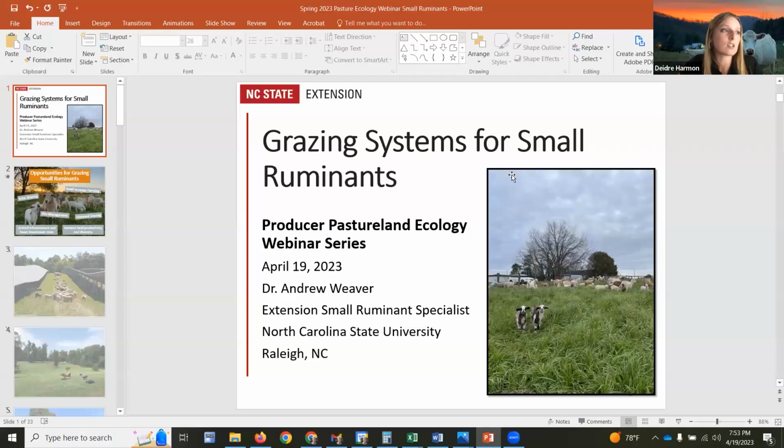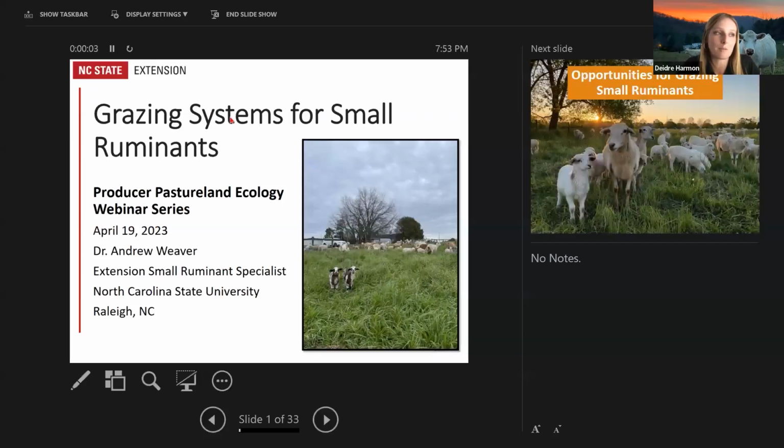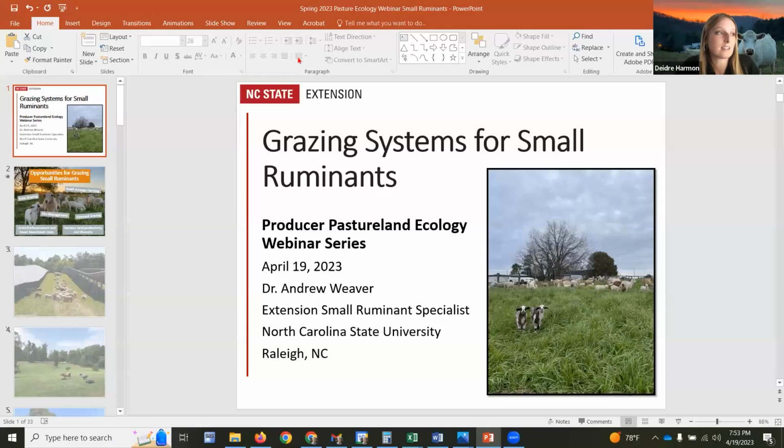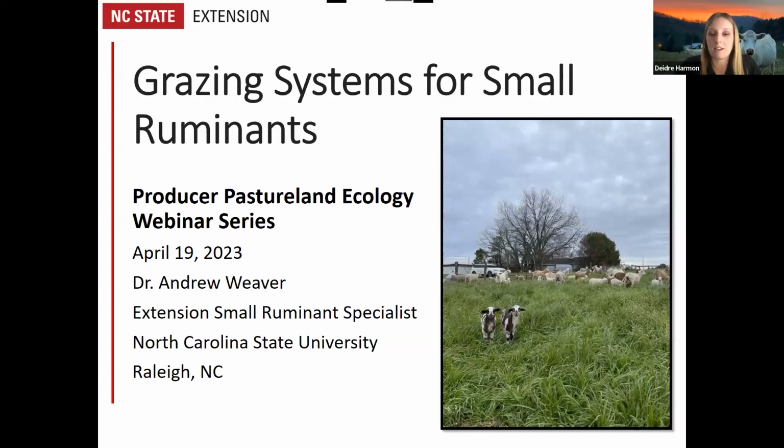Dr. Weaver is an assistant professor of animal science and small ruminant extension specialist. He's established the NC Small Ruminant Improvement Program and is currently conducting a demonstration project co-grazing cattle and small ruminants on alternative forage species like ryegrass and crabgrass. Dr. Weaver conducts educational programs on all aspects of management for small ruminants to help support the rapid growth of the sheep and goat population in North Carolina and the southeastern U.S. in general. So Dr. Weaver, I'm going to turn it over to you.